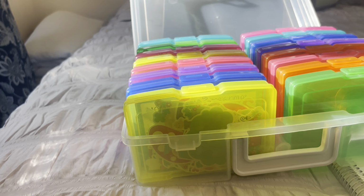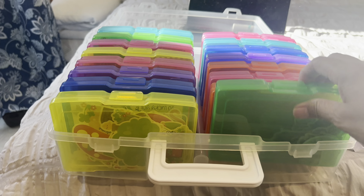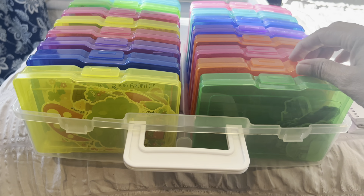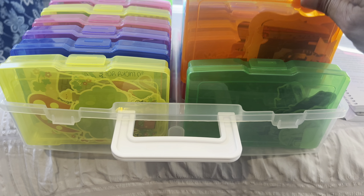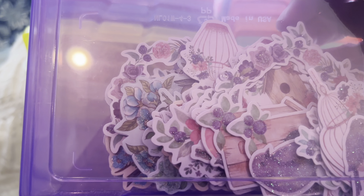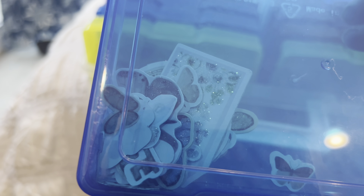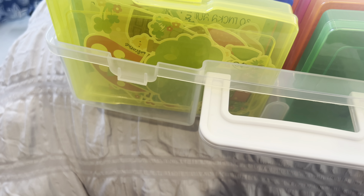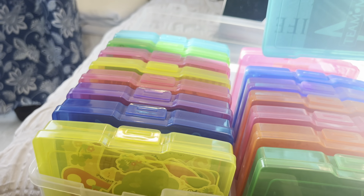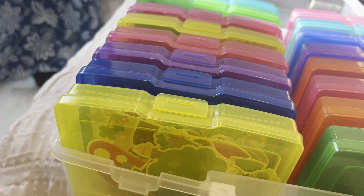Okay, so just really quick, I just went through all my ephemera, and listen, this is travel. This is flowers. This is sentiments. Birds. Anything to do with birds. This one's so small because it's butterflies, and that's apparently all I have. Moms, so Mother's Day. This one are cut-aparts.